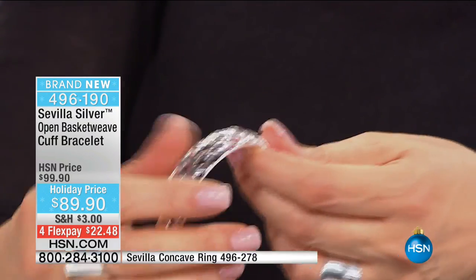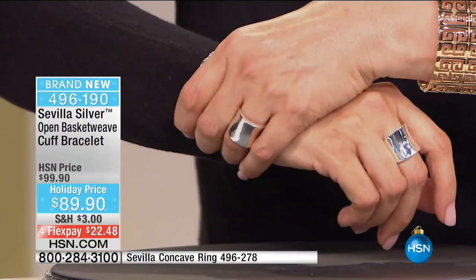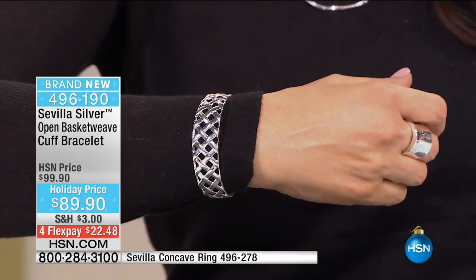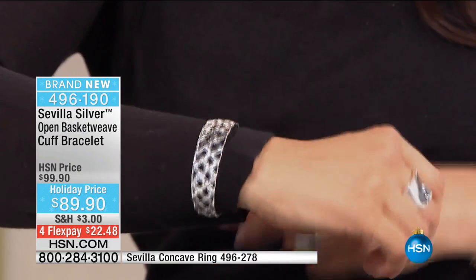Ooh, Paul, what do you think about this? Okay, so I wanted to show you something. What do you think about this? Hold on. Sorry, I'm doing something. Here is my little experiment. What do you think about this? It's one of my favorite things to do with a bracelet. I think it's so chic, particularly as we enter the winter months, and it gives you a whole new way to wear your jewelry.